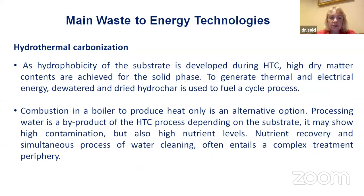As viscosity of the substrate is developed during hydrothermal carbonization, high dry material contents are achieved for the solid phase. To generate thermal and electrical energy, dewatered and dried hydrochar is used to fuel a cycle process. Combustion in a boiler to produce heat only is an alternative option. Process water is a byproduct of the hydrothermal carbonization process. Depending on the substrate, it may show high contamination, but also high nutrient levels. Nutrient recovery and simultaneous water cleaning often entail a complex treatment process. Next, please.